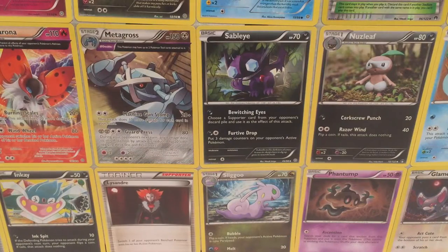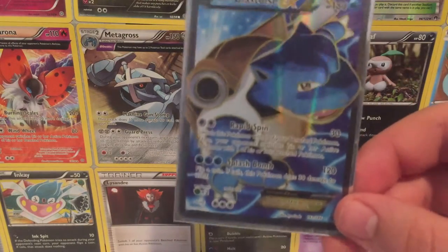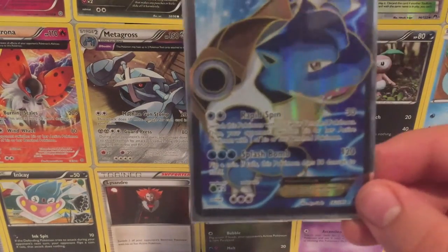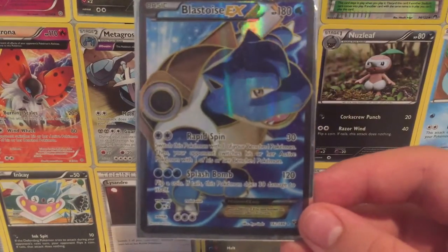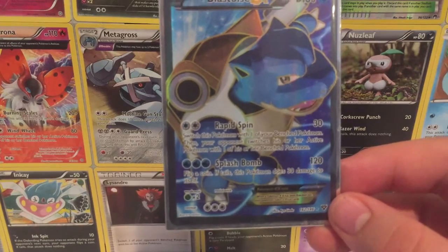And lastly on the list, if you guys know I have this card, you know it was number 1. I show it off a lot on Twitch, especially when I run Facecam, and that's gonna be Blastoise EX Full Art. Of course, you guys know that Squirtle is my favorite Pokemon, which means I gotta love Blastoise a lot too. And this Blastoise Full Art does a great job at portraying Blastoise in a Full Art.